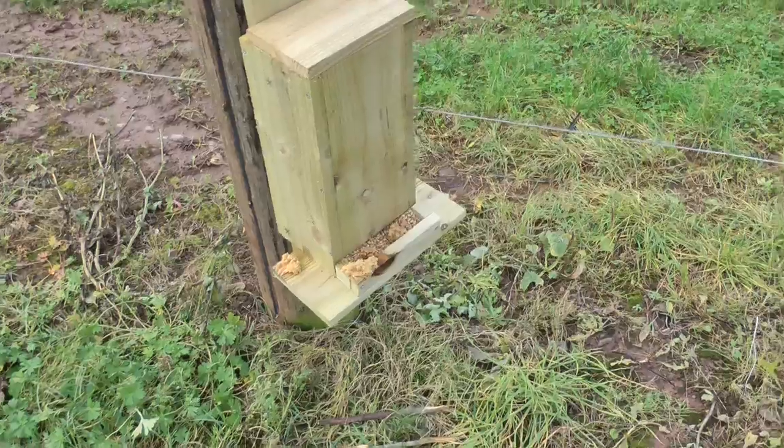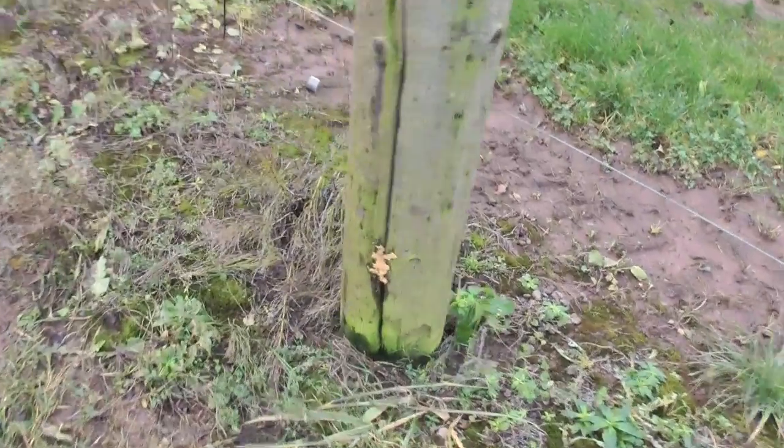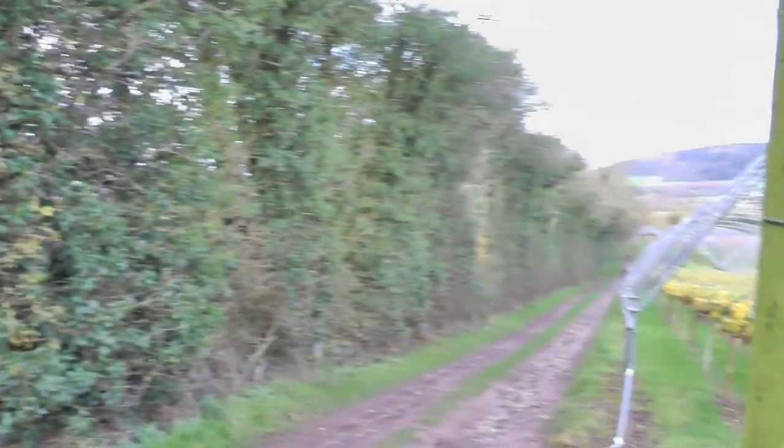Anyway, off to check the feeder. It's pretty much untouched. This one hasn't been visited the same way the other one has. You can see the blobs on the bottom of all of these. I've had to wedge it in some of the splits of the wood just to get it to hold on. The general idea is to draw them out of the hedgerow. These hedges are very high, very thick, full of ivy. Loads of good places to make nests. And there is a lot of squirrels around here.